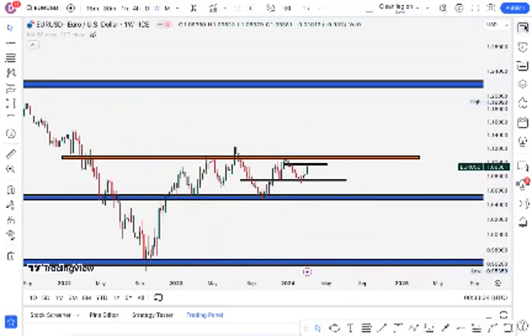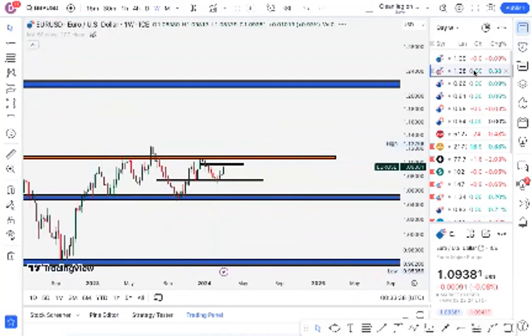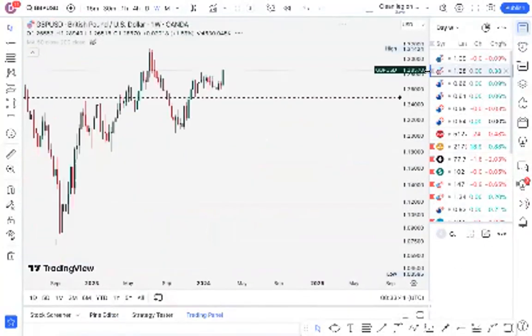The next pair on my list now will be the pound sterling, GBP USD, or what most people choose to refer to as the cable. Whatever you want to call it, just make sure that you're making money out of it.